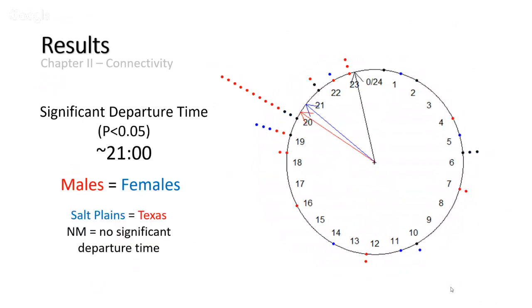And Salt Plains birds also left at similar times as Texas birds. But New Mexico birds left randomly throughout the day. There was also a smaller sample size there, but overall, no significant departure time for birds in New Mexico.